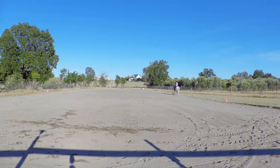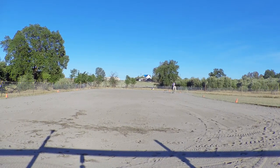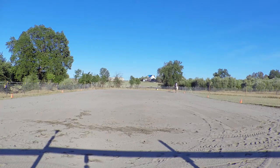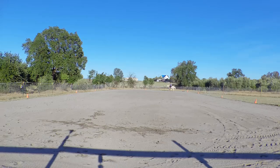I actually was wearing my spurs this day. I was going to ride Jalal first, but then he was ready before Jalal. So I said, well, I'll try it and see how it goes. You could see at the beginning of this clip there was a bit of resistance.